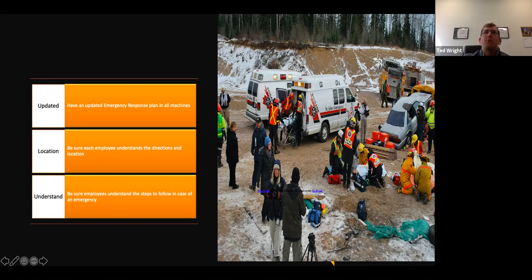This is very important when there's a serious emergency, that the EMS or emergency service system people arrive on site at the right site and in a quick manner. This is when time is of the essence. So having a plan that is fresh, that has the right location, and having everybody understand where it is located is very important during a loss control visit and any time that you are running your logging business. So be sure to have this available, up to date, and the crew knows where it is.